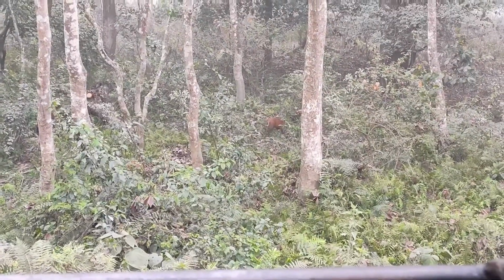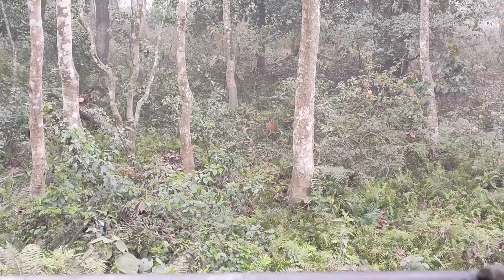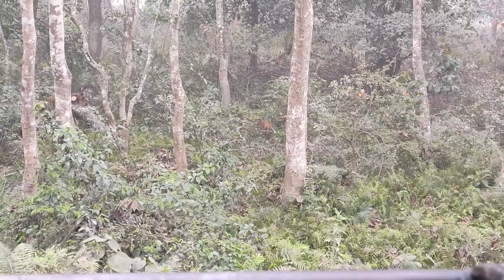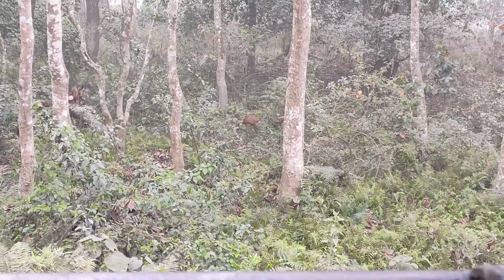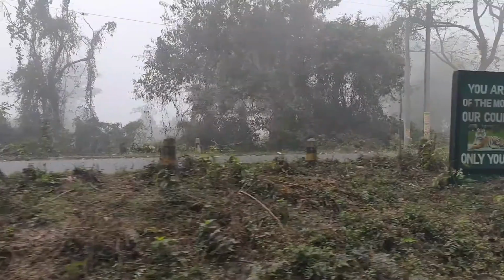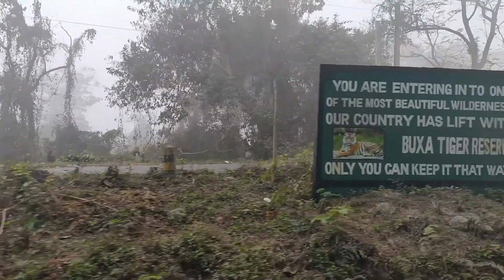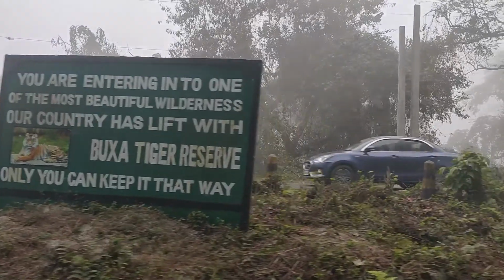As the safari was ending, we were lucky to spot park deer. After finishing the safari, we headed for Buxa trekking and Mahakal cave of Lord Shiva.